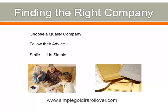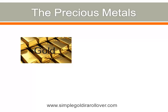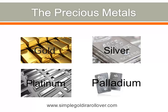The most important benefit of investing your IRA into gold is the fact that you can enjoy great tax benefits by holding your gold or other precious metals in an IRA. Taxes are deferred until withdrawal and use. Let's look at the precious metals that are available. The first is gold. Gold is the better known of the four. There is also silver, platinum, and palladium. Those are the four precious metals.